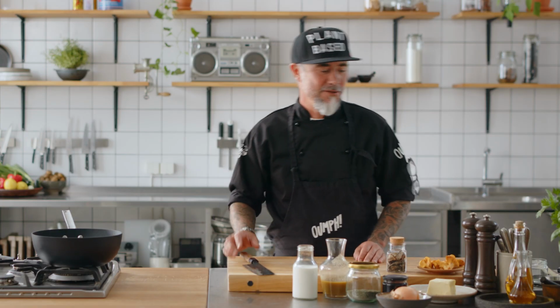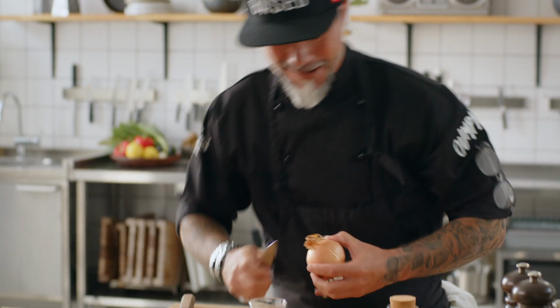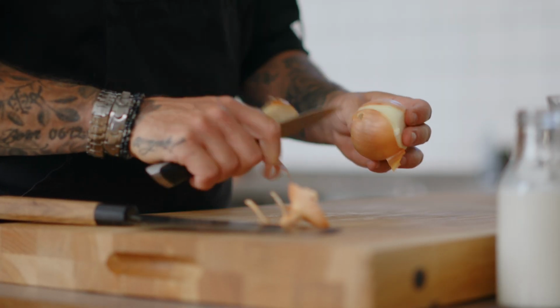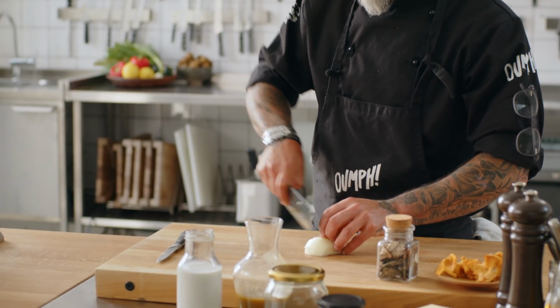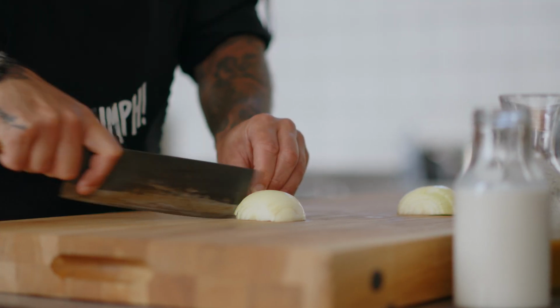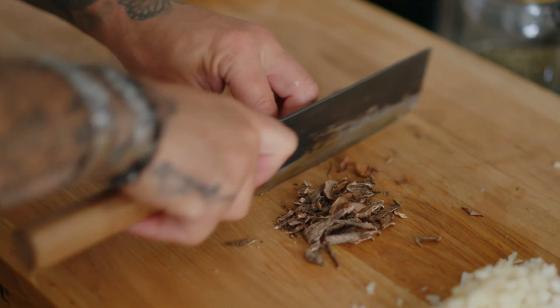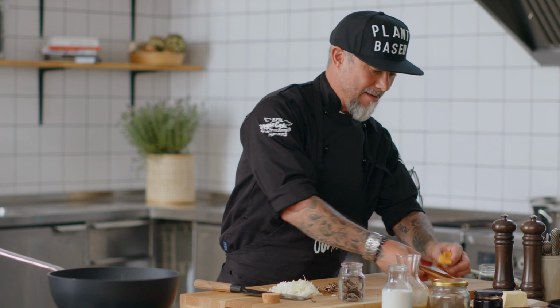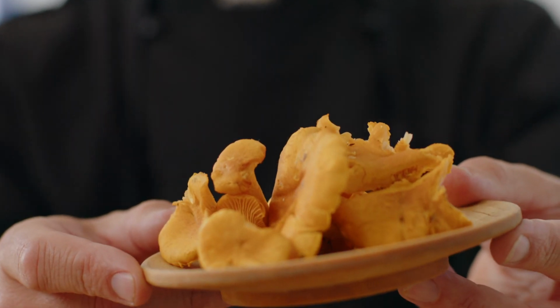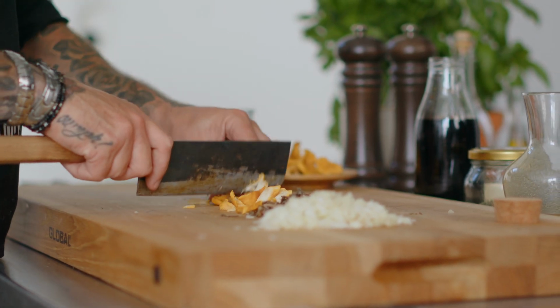Let's make some sauce and chop some onions up. It's important to have a pretty decent knife when we start with the onions, right? So I'm gonna use half of the onion for the sauce and half of the onion for the Oumph balls. Then after that, I'm taking the dry mushrooms, chop this up. And then I take the chanterelles from the forest we found, and this I also just chop up pretty roughly.